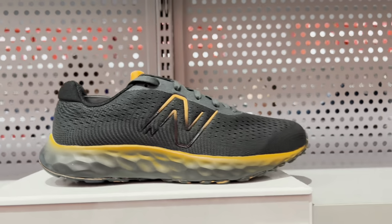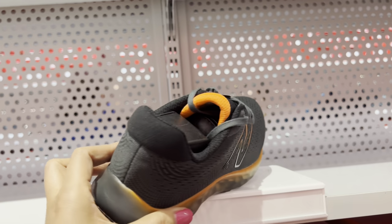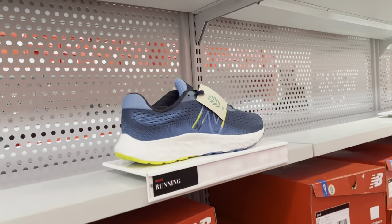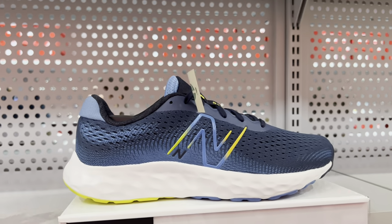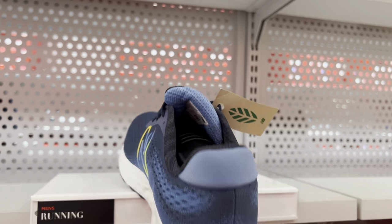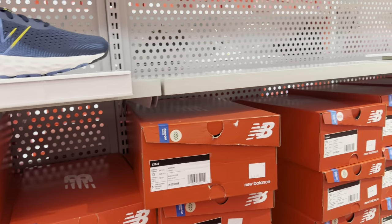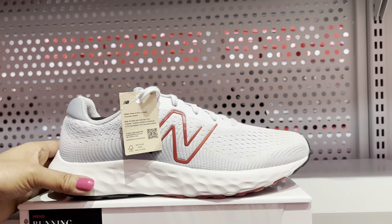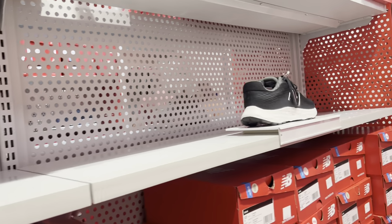Yeah. This one like here. And then $64. Cute one. And this one here. This is running shoes. Cute too. $64. And this one. This is running shoes. Look at this size. This one here.